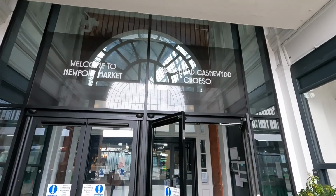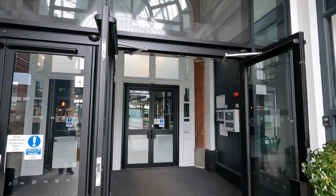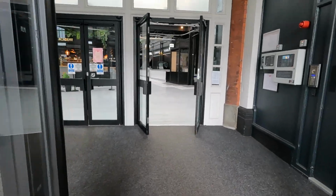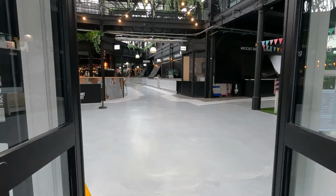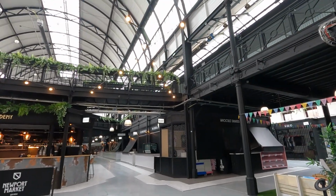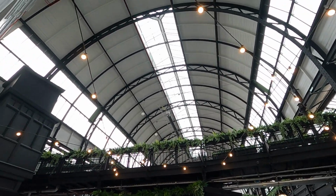Welcome to Newport Market. Marknad Casnewydd Croeso. Oh, let's go in. Isn't that pretty? I love all the greenery and such a gorgeous roof.